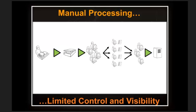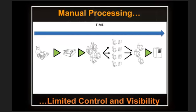I'm going to spend a minute and go into a little bit more detail about these processes and what a manual process can involve in the case of something like accounts payable. Manual processing typically limits control and visibility because of the steps that are often involved in that process, plus also the fact that they're often handled in different areas of your organization. And so it creates some redundancy, certainly some isolation of these different processes, and generally opportunities to create much more efficiency throughout.